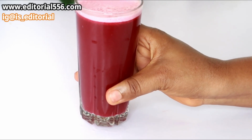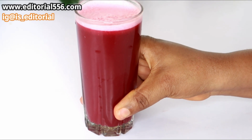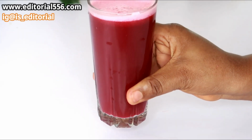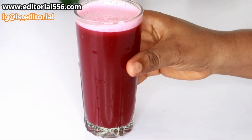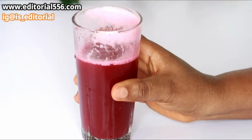You're gonna be agile, you're gonna be strong, because the beetroot in it, the carrot, and of course the apple and cucumber in it are a great anti-aging remedy. This works a whole lot, so go give this a go. And of course, let me try mine. Wow, this is amazing. It tastes so great, it tastes really nice, and you're gonna love it.